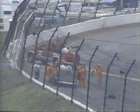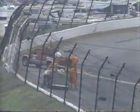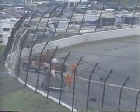We couldn't tell, and we're going to take another look from in-car camera here. This will be from Derek Cope. Watch him get into the back of Steve Grissom as Steve checks up there. Jeff Bodine. And there's a Loy Allen going around in the upper right of your screen. Tense moment.